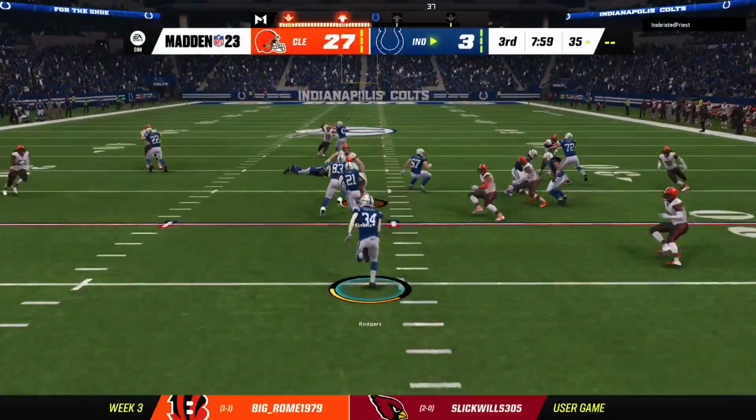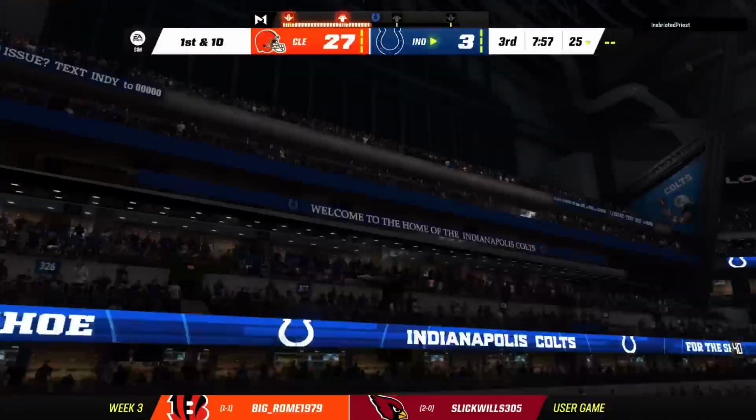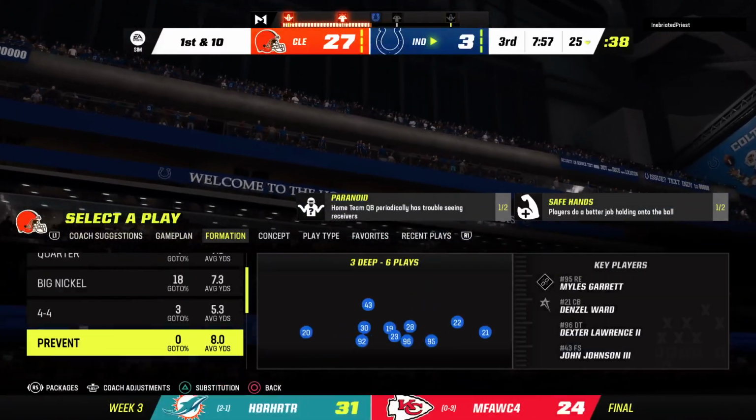On the return from his end zone, Rodgers. And they'll get him down right at the 25-yard line, so the same result, and he opted for the touchback.